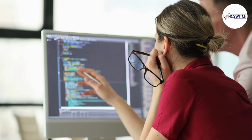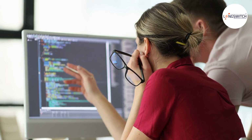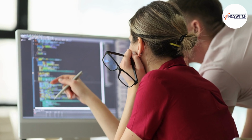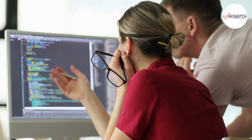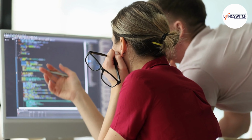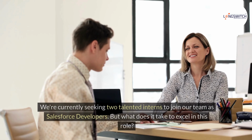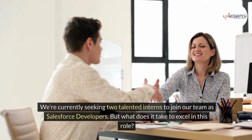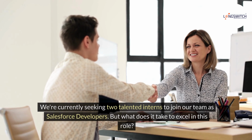As we dive into the heart of our operations, you'll see our interns fully immersed in the world of Salesforce development. They're not just staring at screens, they're crafting solutions, navigating the intricate Salesforce interface, and collaborating seamlessly with their teammates. We're currently seeking 2 talented interns to join our team as Salesforce developers. But what does it take to excel in this role?